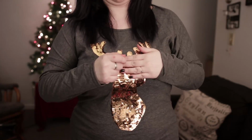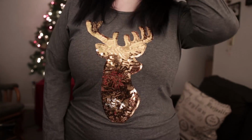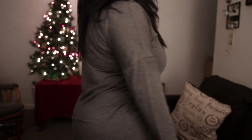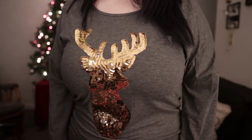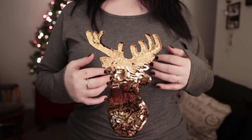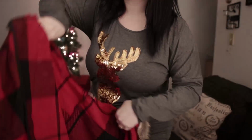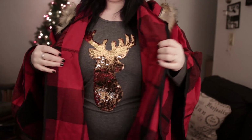Like, this is almost at my elbow, so that was something that I noticed just now when I was trying it on. The back is nice and long. The whole shirt is nice and long, which is something that I generally look for in clothing. It's just how I like to wear my shirts. It's been kind of a struggle with this trend of really short shirts and crop tops and stuff.